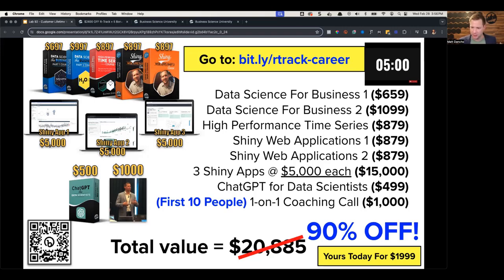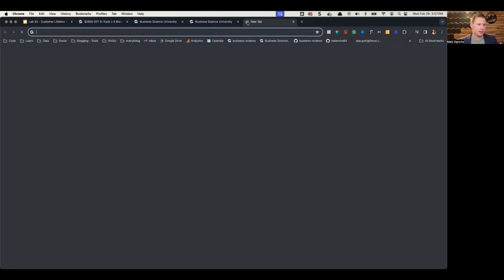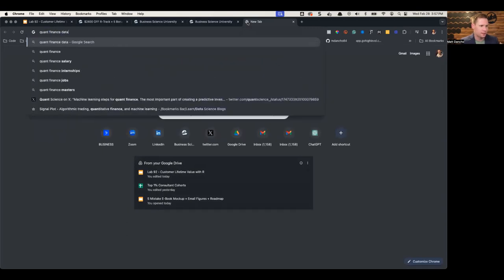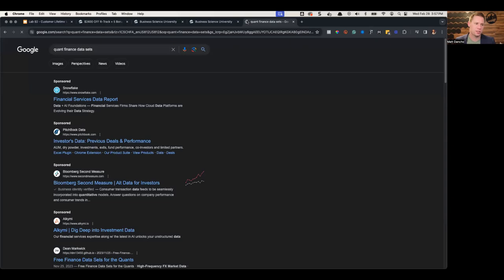Okay, how to find them? The easiest way is probably to search online for data sets, like Google data sets. Do you have a specific field that you're interested in, Sarah? Okay, what's that field? Okay, quant finance. Okay, yeah. So maybe just start with quant finance data sets. You can usually just get stock data though.